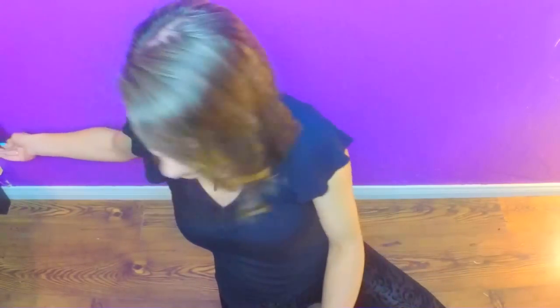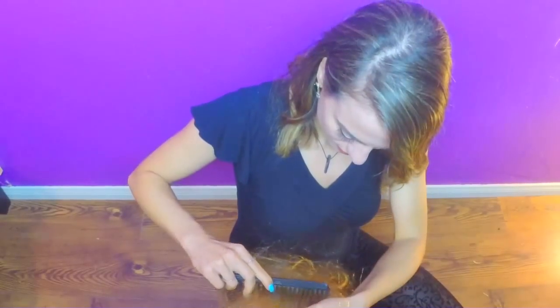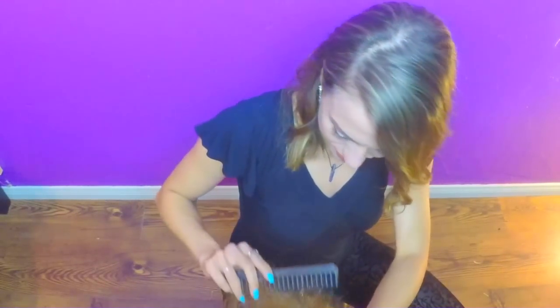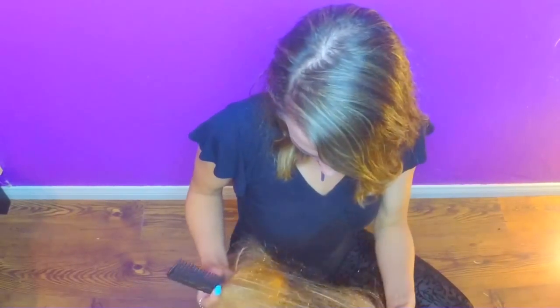Okay, the brush isn't working. I'm just gonna use my wide tooth comb. Maybe we can get that through. At the bottom. Yeah, it seems it just gets to a point that it's too tangled. Okay.